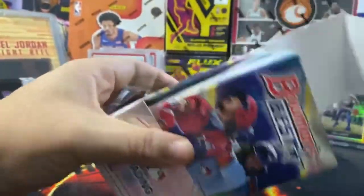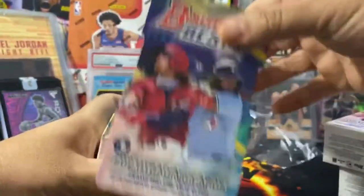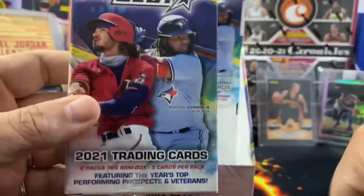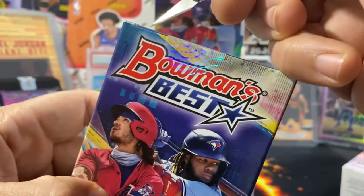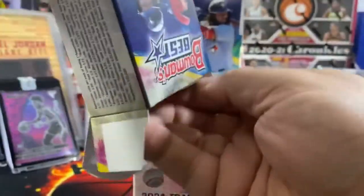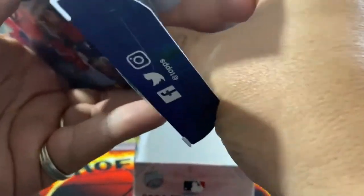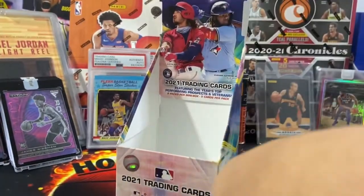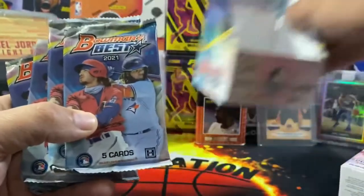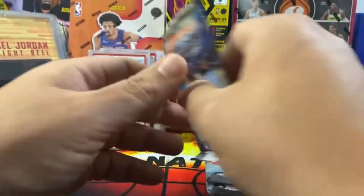Hopefully we pull some bangers. So it's 2 boxes in this master box, and these are some nice cards. I bought into some breaks and I liked the cards so much, I decided to go ahead and buy me the hobby box. Got some nice autographs in here. You get 4 autographs per box, so you really can't beat that. Six packs per box, and we're gonna get right to ripping and see what we get.